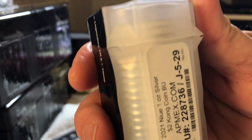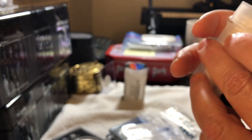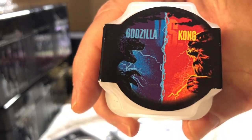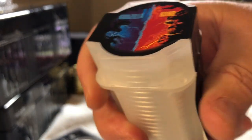So I'm going to leave those sealed there. That one is the Kong, and this one has the same graphics on it. I actually bought this for the tube because I thought that those graphics and a sealed tube would be worth more in the long run. I don't plan on opening those, but I also bought a couple of loose ones. So let's open these up and give you a good look if you haven't seen them before.